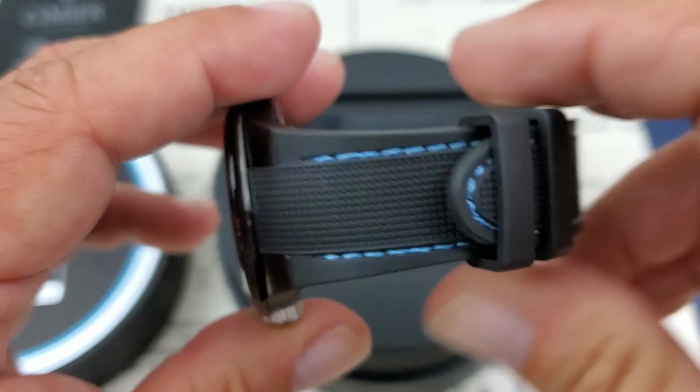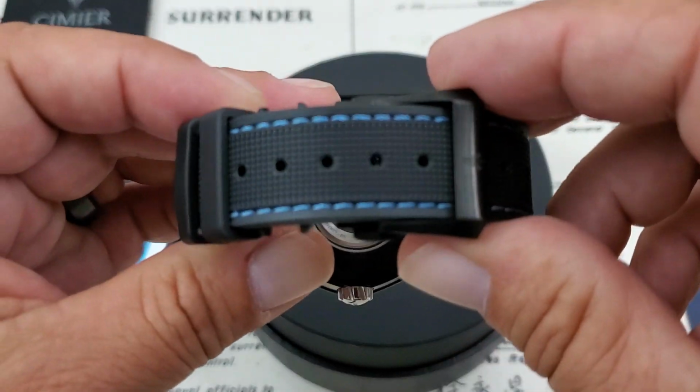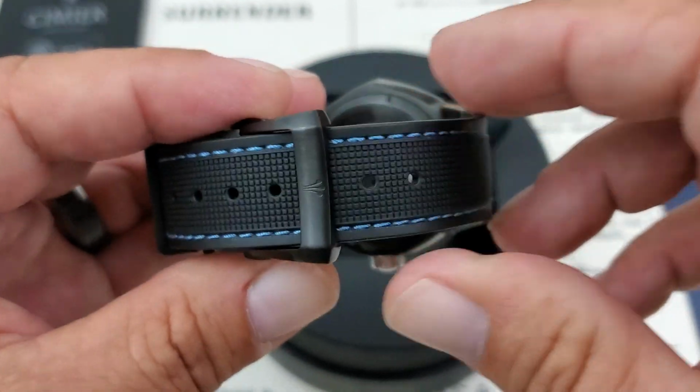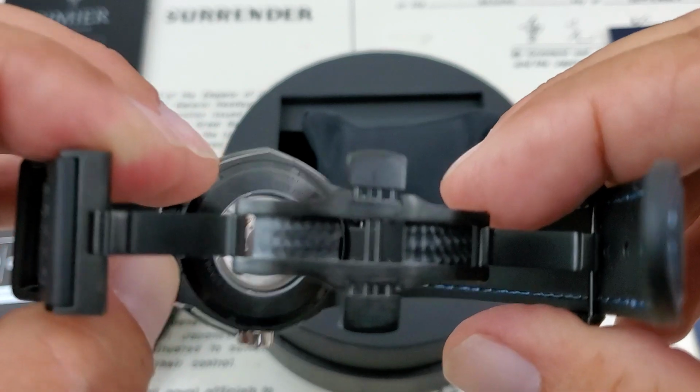Deployment clasp is being used on this. Like I said, integral strap to the watch. Very, very nice strap. Nice stitching. It's very, very high quality, I can tell you that. Go ahead and push the double button assembly there.